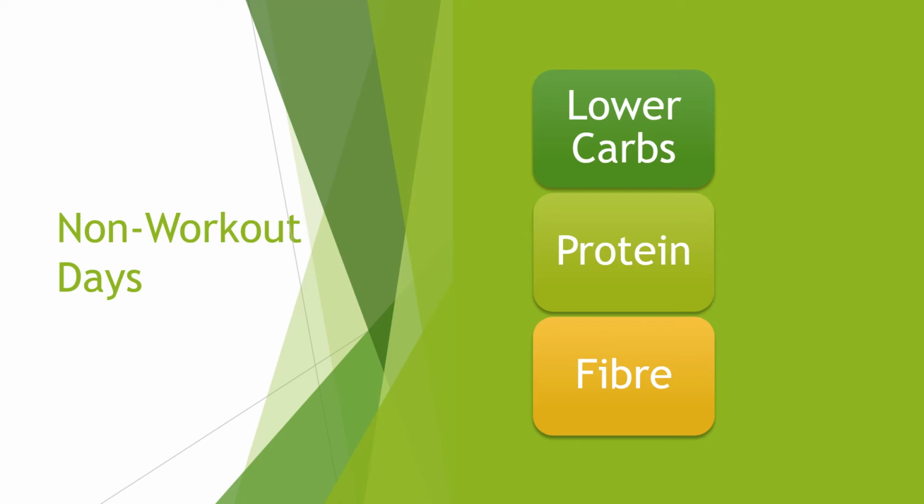And fibre as well. So you might feel slightly hungrier on non-workout days because your body's craving food because it needs to repair. So give it that protein, give it that fibre, make you feel fuller for longer, and stop yourself from getting those hunger hormones.